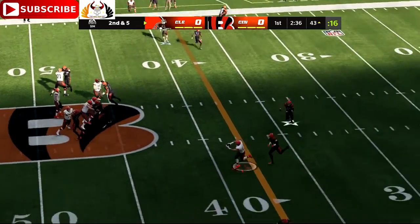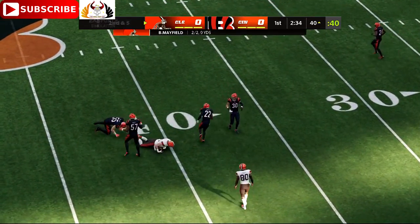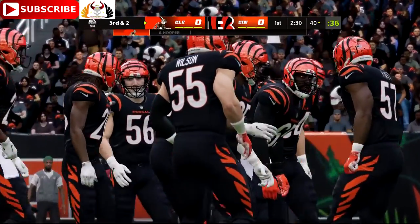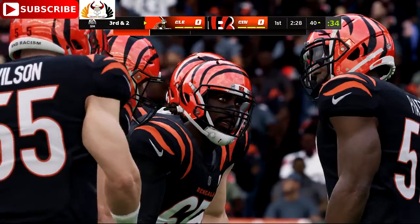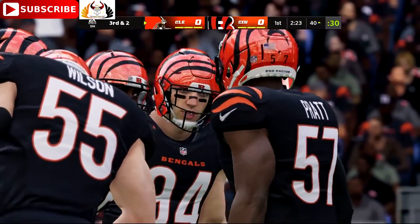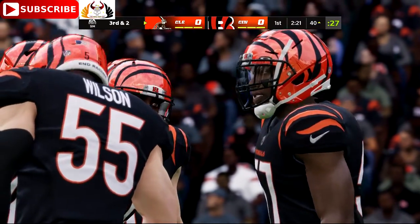From the shotgun, it's Mayfield. And it's hauled in by Austin Hooper. 4 yards on the completion, and it sets up a 3rd down. Not a big window to throw. Coverage wasn't too bad there. Yeah, they had him under wraps pretty well, but somehow able to muscle his way open and catch the ball.